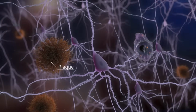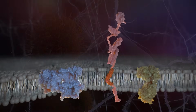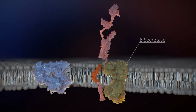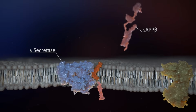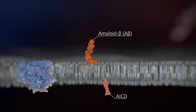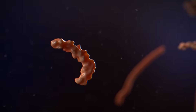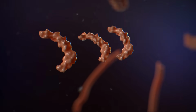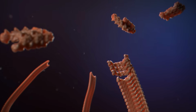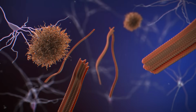Plaques are insoluble deposits of a peptide called amyloid beta, or A-beta. They're formed when a protein called amyloid precursor protein is sequentially cleaved by two enzymes, beta and gamma secretase. Other molecules are generated by this cleavage and may play a role in the disease, but A-beta is the main culprit. A-beta tends to misfold and become sticky, eventually clumping together to form soluble oligomers. Some of these aggregate into large insoluble fibrils that deposit in the brain as plaques.